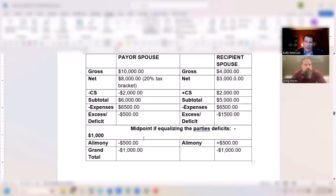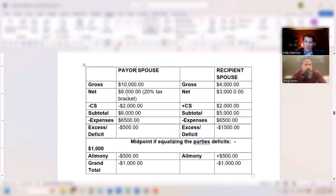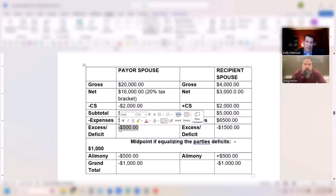But let's suppose that the payor spouse makes $20,000 a month. And just for ease of calculation here today, let's just say that the payor spouse has $16,000 a month net. He has a subtotal of $14,000 excess. After paying his expenses, let's just say his expenses are $6,000 a month for ease of calculation, then he has an excess, a positive balance of $8,000 a month.